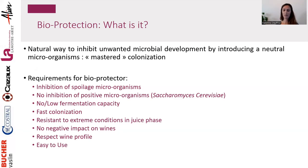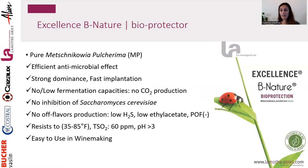Within all the microbes that are available naturally on grapes, Lamothe-Abiet did a big selection. We did a big study with Stellenbosch University, selecting the best microorganism we can find to answer all these requirements and be the best bioprotector we can offer for winemaking. We came out with Excellence B Nature. So Excellence B Nature is the Lamothe-Abiet bioprotector, so bioprotection solution. It is a pure Metschnikowia pulcherrima, so it's a non-Saccharomyces yeast. We're going to call it MP to make it a little easier to pronounce and more understandable for everybody.